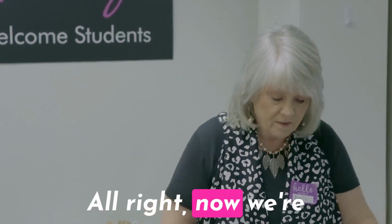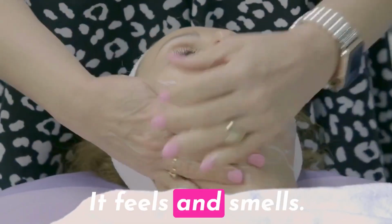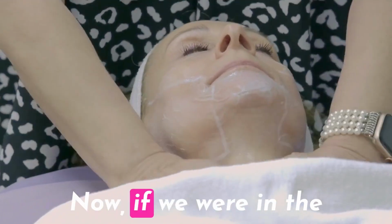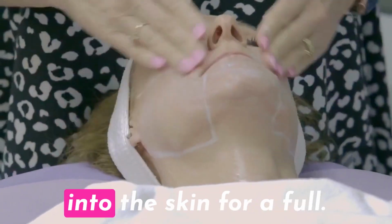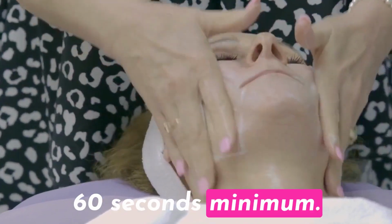All right, now we're going to start here. It feels and smells amazing. Doesn't that feel good? Now, if we were in the clinic and she had a gown, I would start at her chest and work up. You want to work this into the skin for a full 60 seconds minimum.